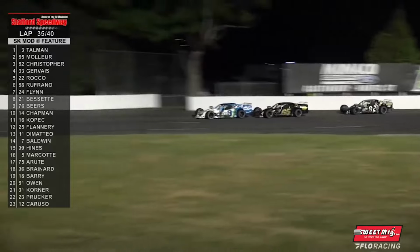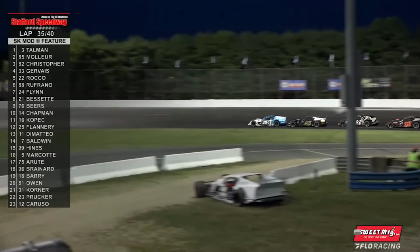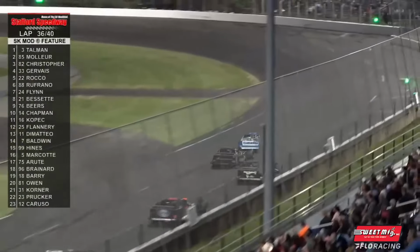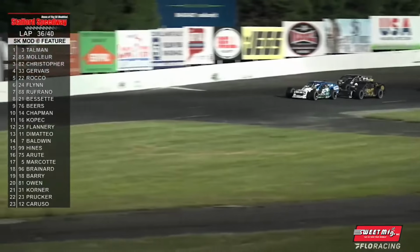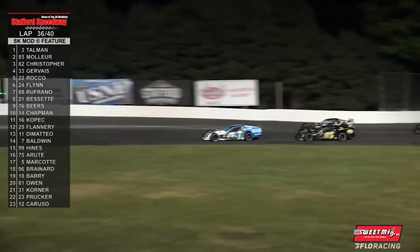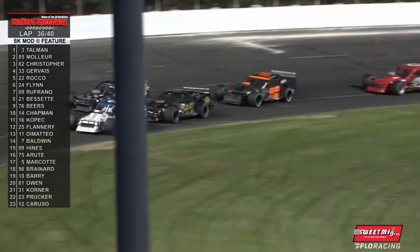Down the back straightaway, Moeller looks high, looks low. Tap to the back bumper. Christopher is there. Talman sets the pace. Moeller tries to move low. It doesn't work there. Talman has got to be careful. He is throwing the block on Moeller, and if a driver gets impatient, that block could end bad. Talman covers the bottom once again. Moeller is right there. Now Christopher goes to the outside. He's trying to get second.